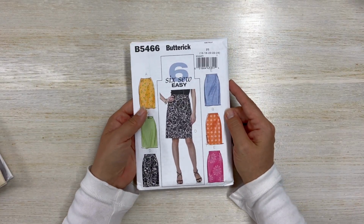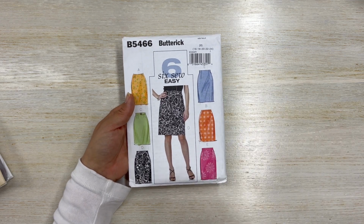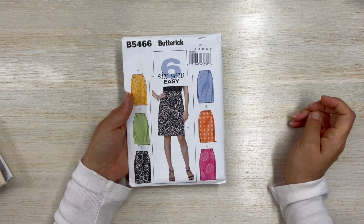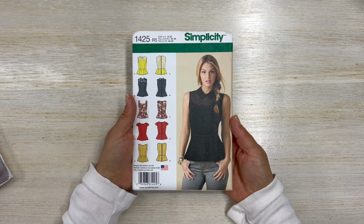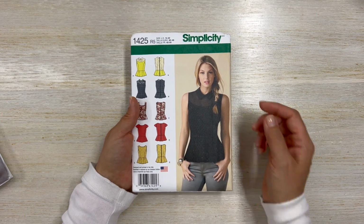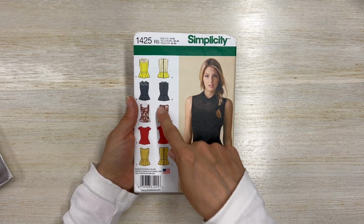Butterick 5466, another one of these patterns that I kept. It's a nice, simple-to-do skirt, but I kept it because I feel like I can hack it in so many different ways. So I kept that. I also kept this pattern. I believe it might be out of print. This is Simplicity 1425, but I love the peplum on this.